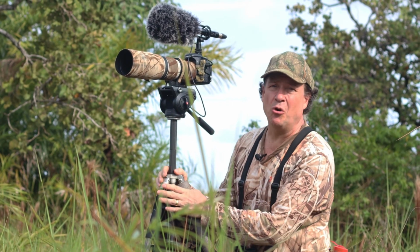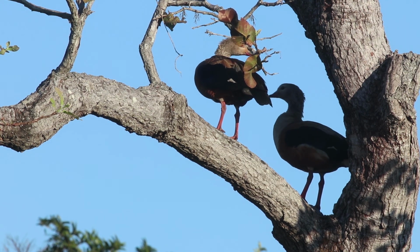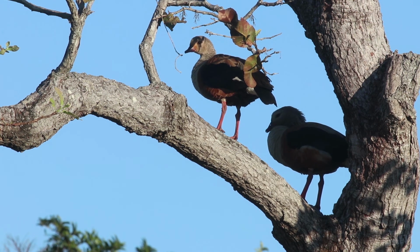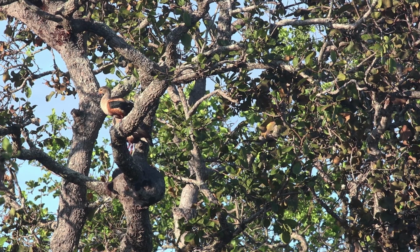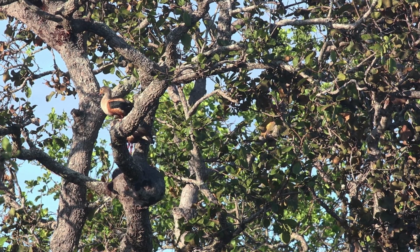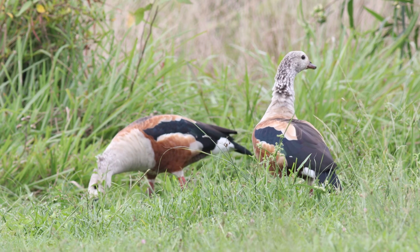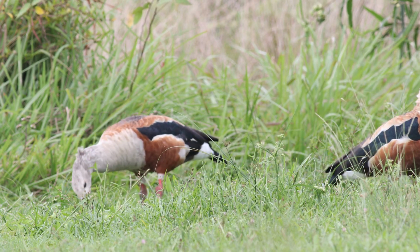So here we have the Orinoco goose. The Orinoco goose breeds in the tree cavities in the Cerrado area of Barba Azul Nature Reserve. It's about half a mile from the river where this nest is. And when the chicks are at a survivable age, you can see it flying one by one, carrying a chick in the air, in its bill, to the river. And then we've often found a little family with sometimes up to 20 chicks in the water.